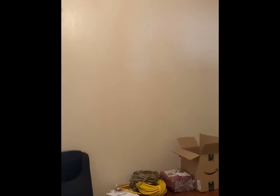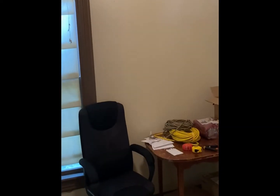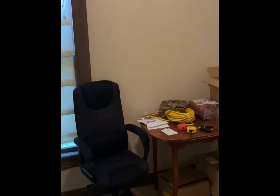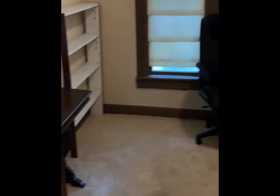Now this back room is interesting. This is the only carpeted area. This was an addition. I don't know how old this addition is. It might be from the 70s. It's definitely not as old as the house. But we'll probably use this as an office area. It could be an extra spare bedroom, but I think we'll probably set it up as a dual office area for both my fiance Rachel and I.